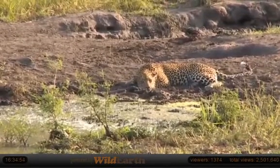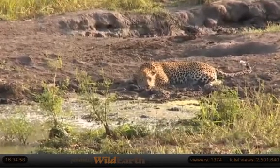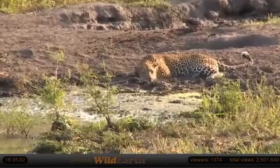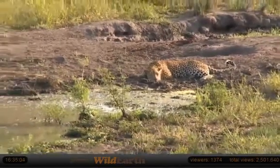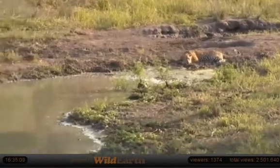What I'm going to do is I'm just going to reposition, because we literally stopped the car almost as we saw him, and we can certainly get a few meters closer without disturbing him. So bear with me 1 second as we just creep forward a few meters.